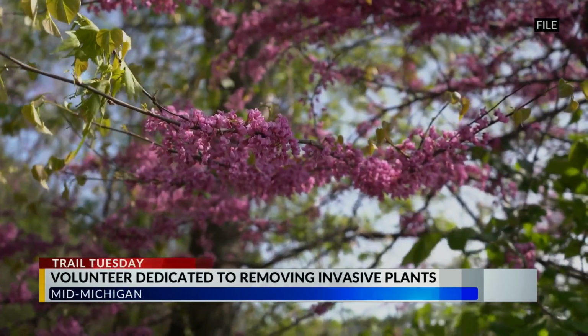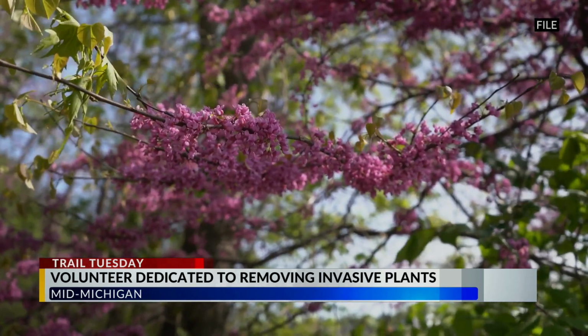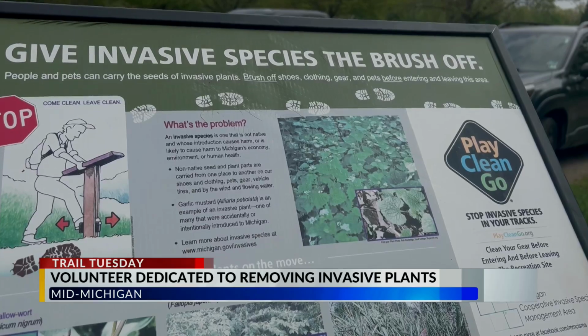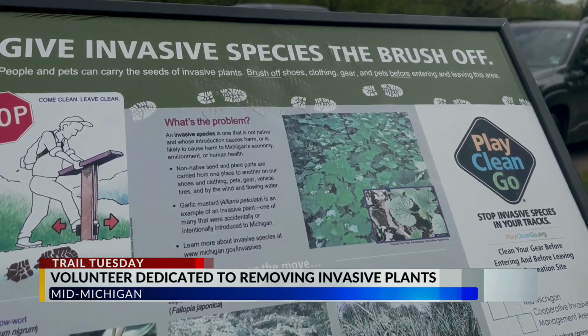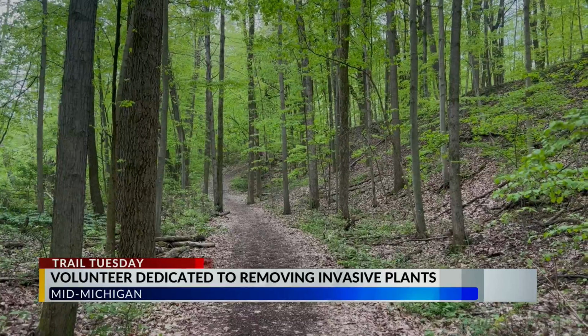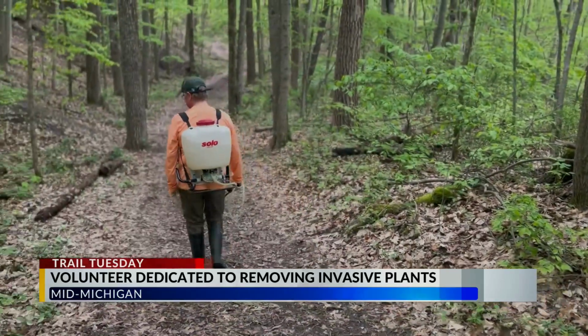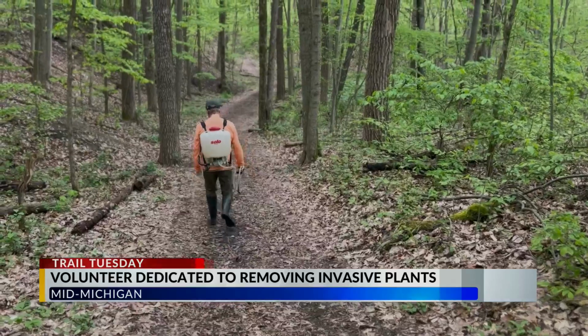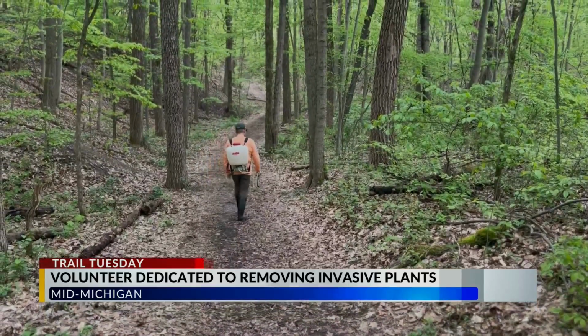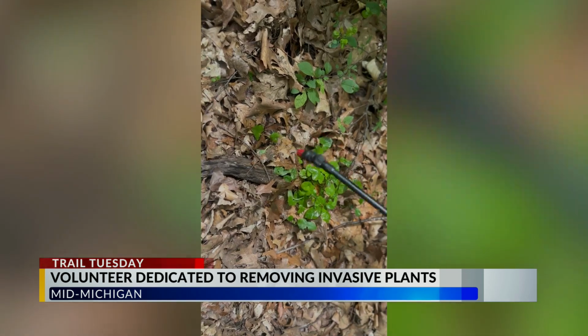Flowers are blooming, colors are becoming more vibrant, and the air is filled with a fresh scent of spring. But one invasive species is gaining traction and is threatening mid-Michigan's springtime sights and smells. Carolyn Miller, volunteer at the Eaton Conservation District, is a mid-Michigan native trying to get rid of a non-native and invasive plant species called Ficaria verna, or more commonly known as lesser celandine.